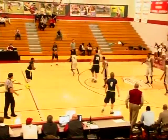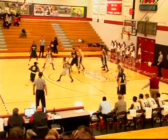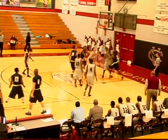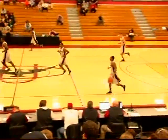Elkins controls right now. He finds Flowers. Flowers back to Wheeler. Wheeler almost taking a long three. Gives it back up to Flowers. Flowers finds Elkins. Elkins drives right. Gives it inside to Wright. Wright with the layup, no good. The second chance opportunity, though, is taken by Wright, and it is good. 30-23.